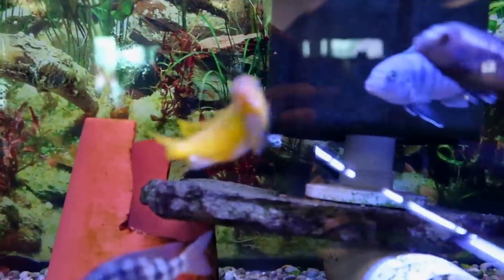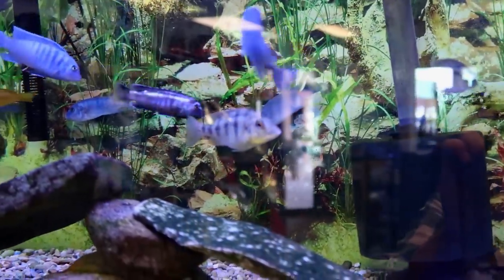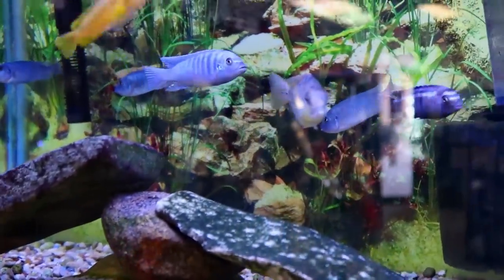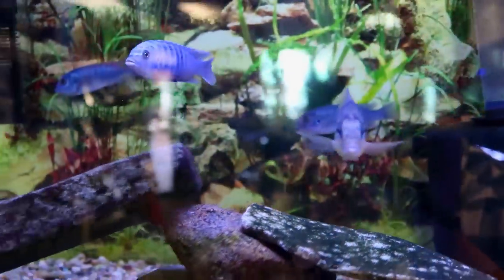If I could just focus on them. I liked these orange guys. But that's the struggle trying to film a fish room or a fish store, is getting your camera to focus through the glare and the glass and the water and everything like that.